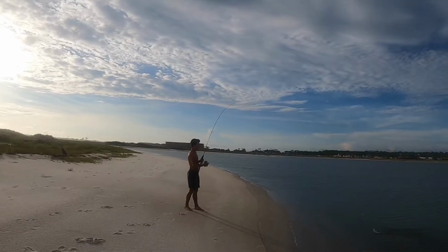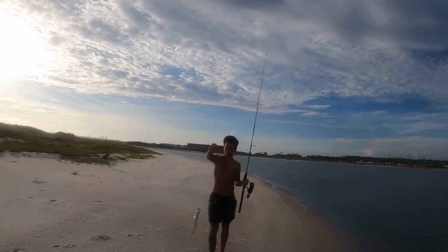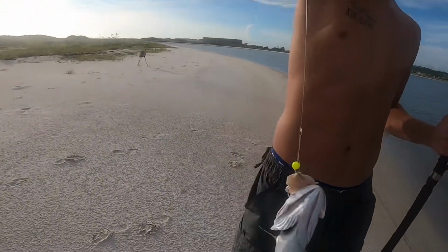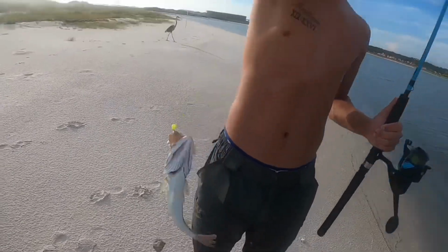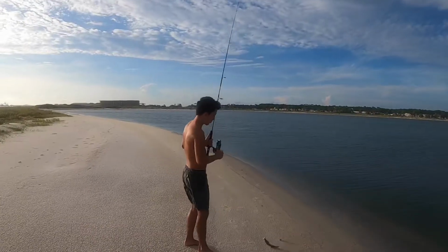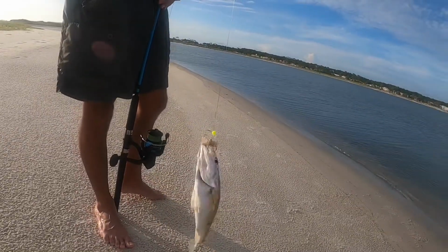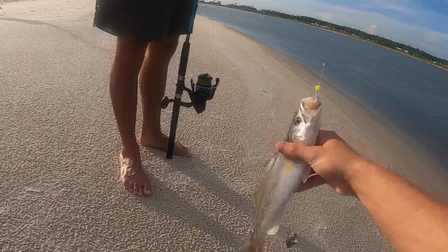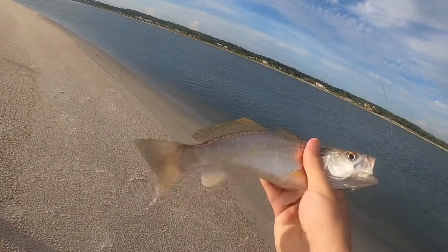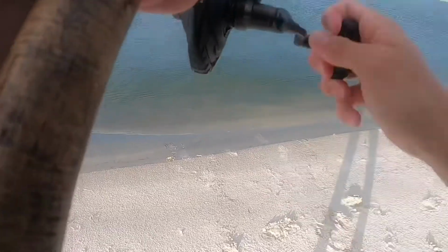Camera's hooked up. Yeah, trout. Bring it up here, bud. Another trout, guys. Nice one. Cameron got hooked up on a trout. That's a good one. This time it bit a bit hard, but I think it's a trout. Once it bit hard, it stopped fighting.